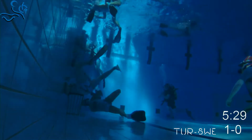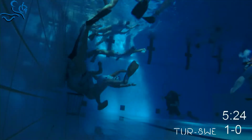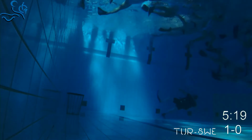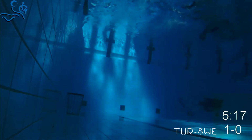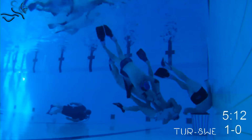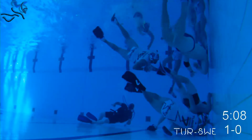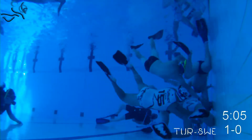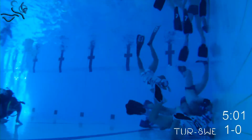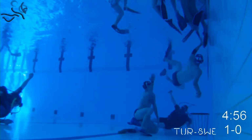But they break off that attack and head back to the corner. Turkey takes the ball from Sweden and heads the other direction. And the goalie is not entirely by himself, but there was no back down. Now the Swedish defense is there, but there's a good attack by Turkey. And it's going to be a goal. Turkey scores again.